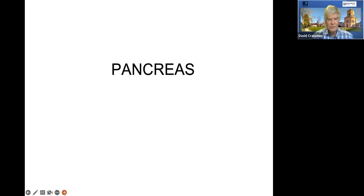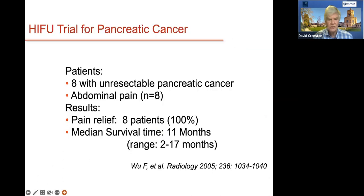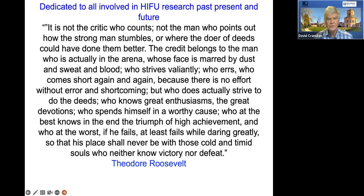So turning to pancreas, we've only just started recently treating pancreas, both in an ablation sense and with targeted drug delivery. But at least Professor Wu has treated 8 patients with unresectable cancer for pain, and found pain relief in all of them, with survival times. I think that it's difficult to say whether the survival changed at all, but certainly the pain relief was very good. And this is a little bit more difficult to see, but one of the patients we treated in Oxford with some drug, some contrast uptake here, which has disappeared 3 days after HIFU treatment.